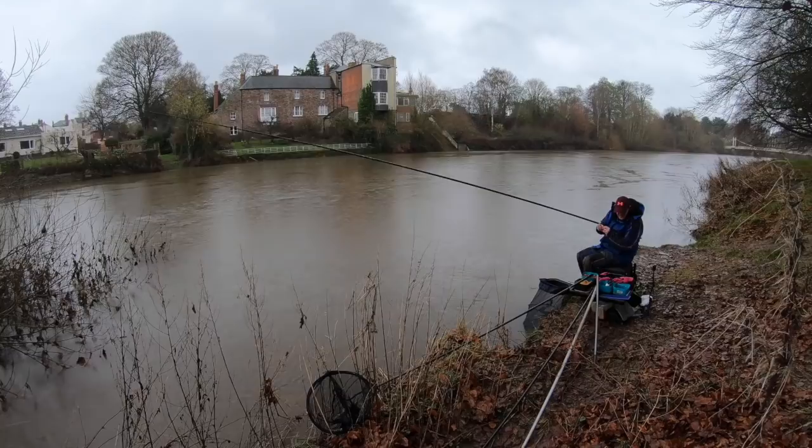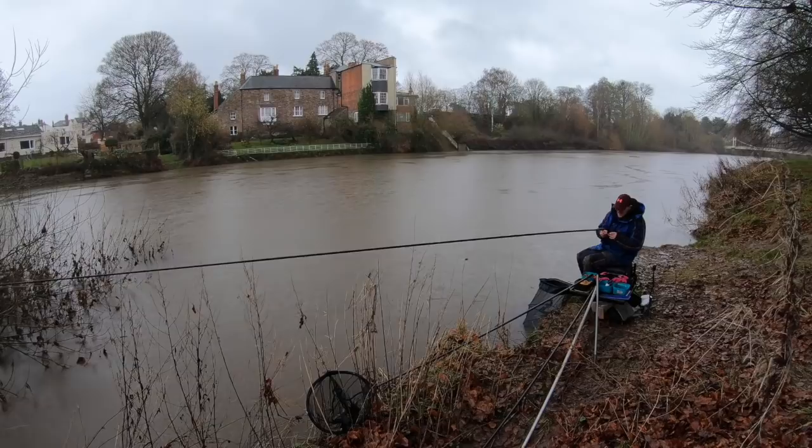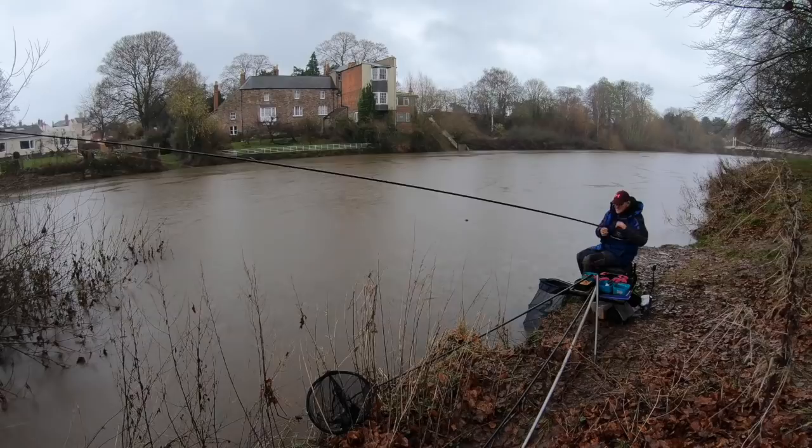Okay, so we've done our feeding now, so I'm going to start off, and my starting bait is just going to be half a dendrobena worm. Just on cue, the rain started coming down heavier. I was a little bit surprised by that. So, half a dendrobena worm.